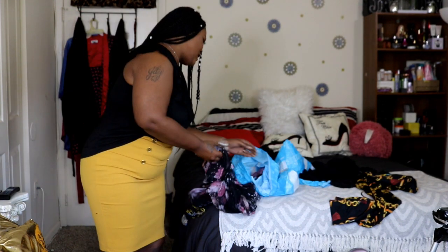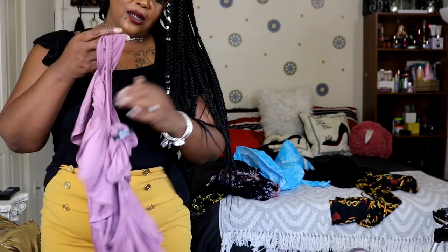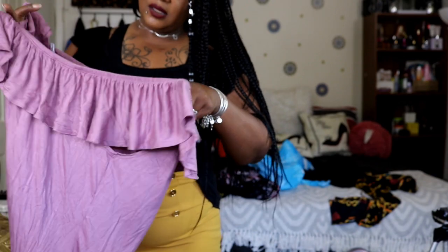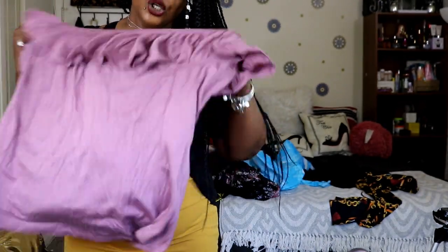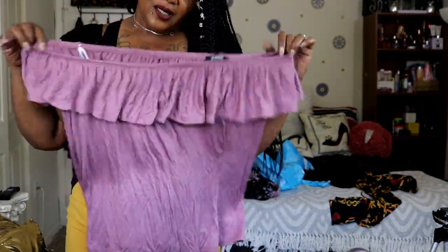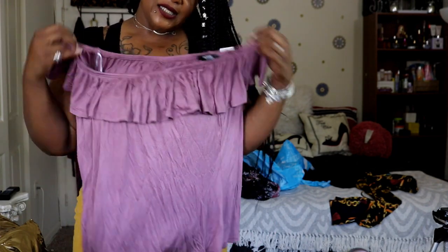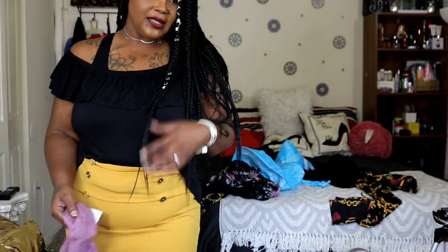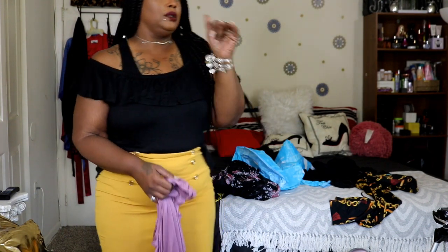And then I had also got, what is that? Like a lavender color, like a pinkish lavender or something. I don't know. And this one right here is in a size 2X. So, oh, it's cute though. But I may take it in. So I don't know. I may go with it. You know what I'm saying? I may wear the 2X. It's fine. I mean, because I ain't no little small something. You know what I'm saying?